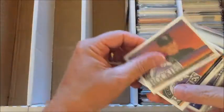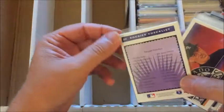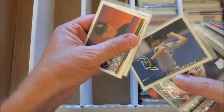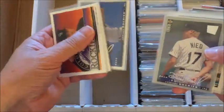Let's get into something different, hopefully. Collector's Choice. Okay, that's that same guy. You hear that? That's how compacted some of these things are.